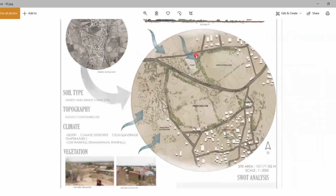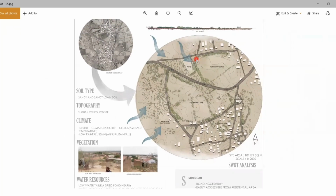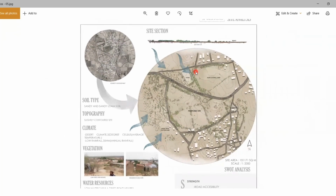Next, we move on to the site selection and analysis. So site is selected in the residential area near to the Bhuj depot, and there is a road connecting this Bhuj and Kukma in front of the site. So people can easily access the site.